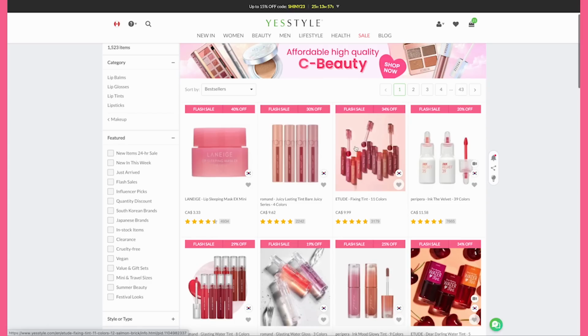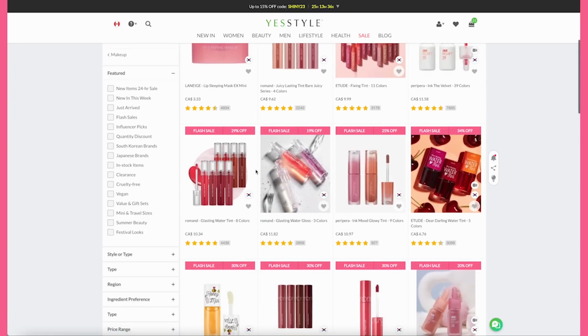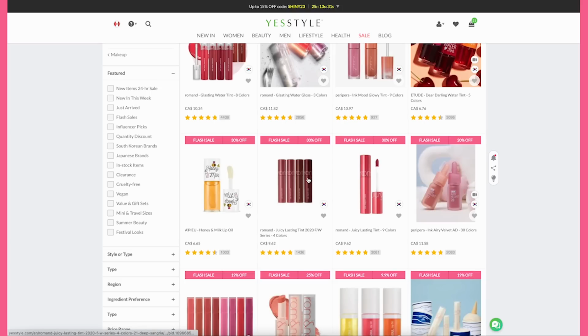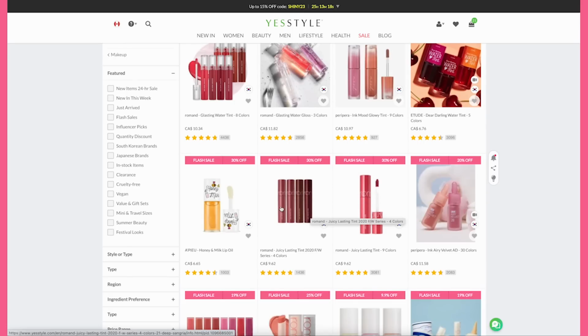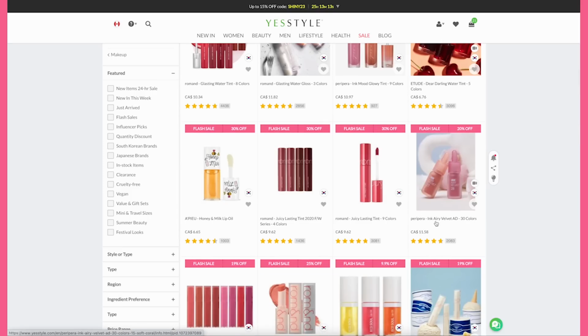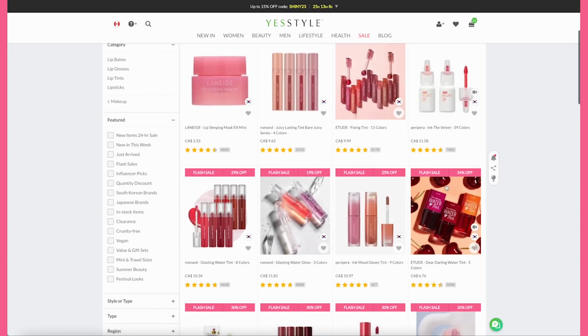The Etude Fixing Tints, the Ink Velvets. There's 39 colors, no way, that's gonna be impossible. The Glasting Water Tints, sounds so nice and hydrating. The Juicy Lasting Tints, I think I already pulled those. This looks like a deep, fall kind of tone. Let's see that. There's more shades right here. And there's the Ink Airy Velvet, which I don't know what the difference is between the velvets and the airy velvets.